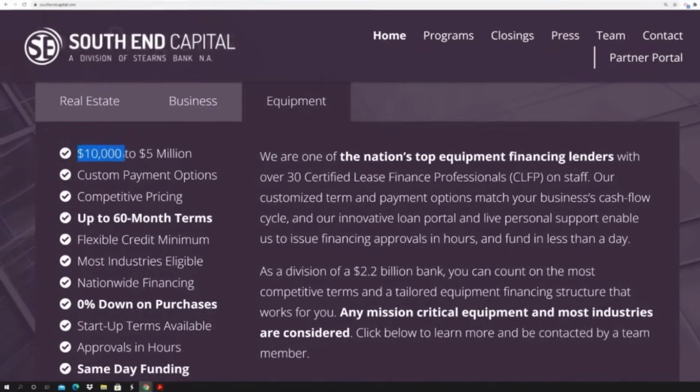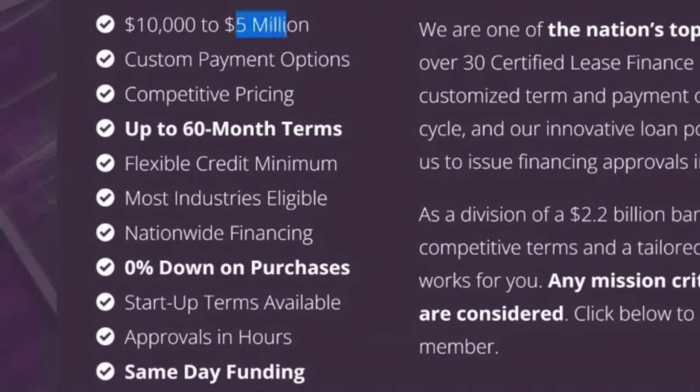Now, the equipment finance starts at a minimum of $10,000 all the way up to $5 million. You can get terms up to 60 months. Flexible credit minimums, most industries are going to be eligible. It's also available nationwide, so it doesn't matter what state you live in. And they also have 0% down on purchases.